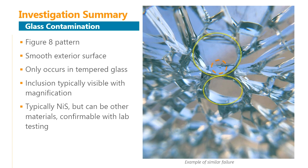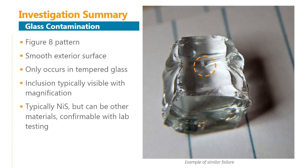Typically, the contaminant is nickel sulfide. There are lots of other contaminants that are less common that fall into glass. A lot of glass warranties will exclude nickel sulfide, but if you take the sample to the laboratory, you can tell if it's nickel sulfide or if it's something else that might be covered under glass breakage warranties. And here's a close-up of that inclusion.